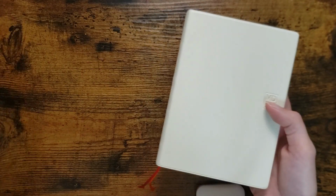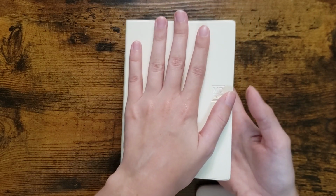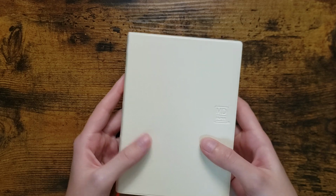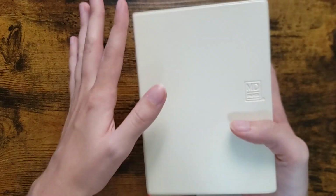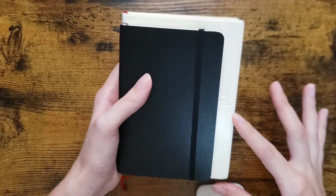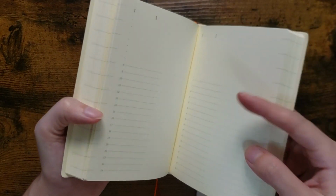For those who don't watch stationery videos, A6 is like about the size of your hand, which mine is very veiny at the moment, so I'll talk about it. Yeah, so it's bigger than like a pocket size. This is a Moleskine, this would be considered like a pocket size. So it's a little bit wider and a little bit taller, and it's like my favorite size in the world. And Midori MD paper is like amazing. It's really good for fountain pens, but I don't really use fountain pens.